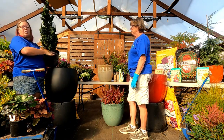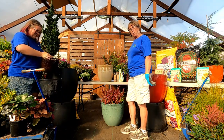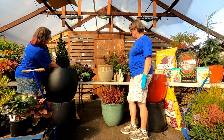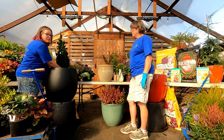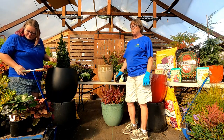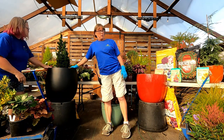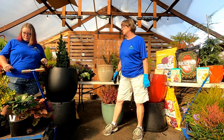What was that again? A Primo? Arborvitae Primo. Because it's primo. So it doesn't grow as fast as other arborvitae. It's not as fast as like the big hedge, you know. And keep in mind, things in containers are going to be slower anyway in growth than if they were in the ground.